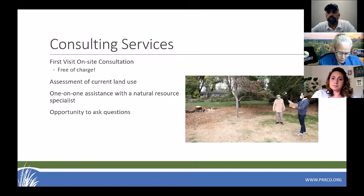So our consulting services are free of charge. We really just visit with landowners on their land. We assess their current land use. We provide one-on-one assistance with either the landowner or farmer or operator of that land. And it's really an opportunity for that landowner to ask us questions, really getting real-time feedback about some of their land use decisions and their management and things like that.